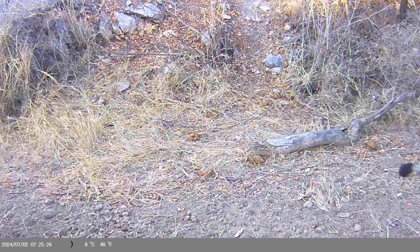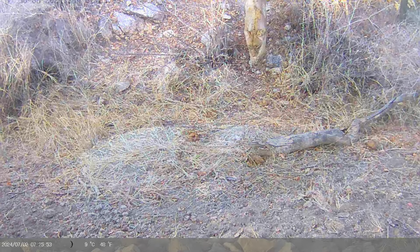As you can see, this camera is not in the best position for things moving past quickly, but I have other cameras for that. The camera only records 30-second clips. I only just caught the second line.